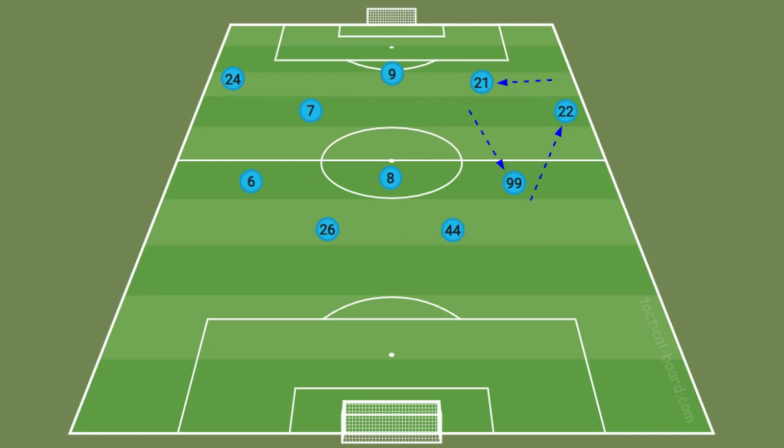Sometimes, right or left center midfielder comes close to defense line from half space, and the fullback who takes position closer to that midfielder goes to wing. This time, the winger who takes position in the same wing with the fullback goes forward to half space.